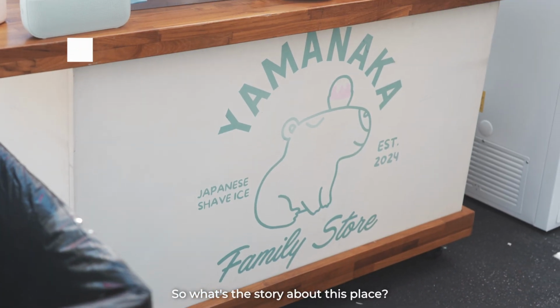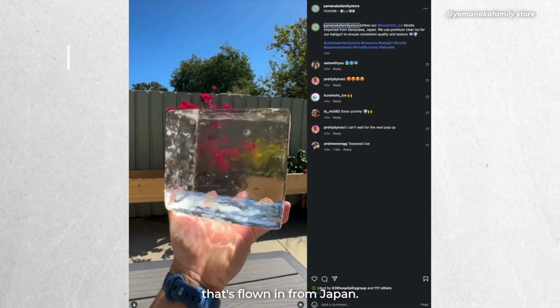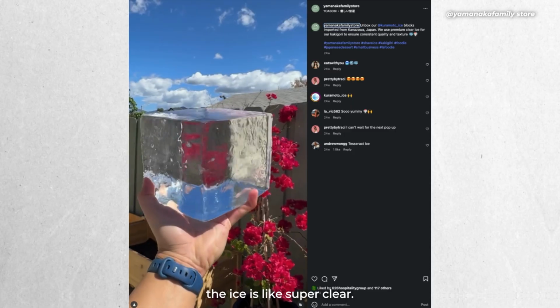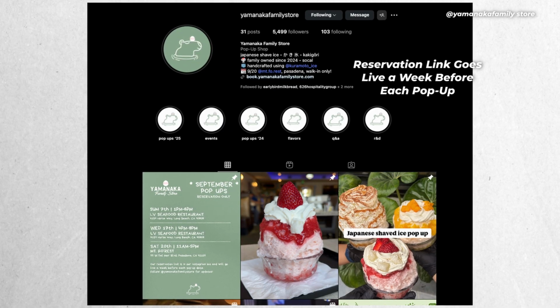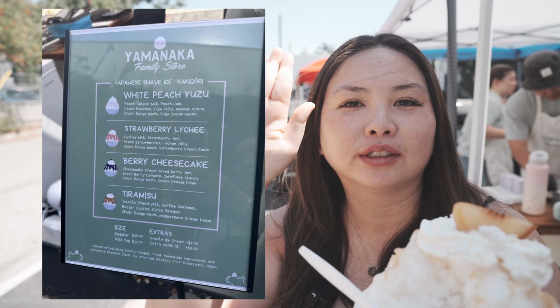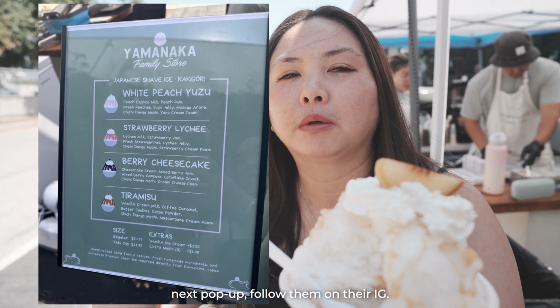So what's the story about this place? They do pop-ups. They use their ice that's flown in from Japan. It's a whole process that I do not know anything about. But I just know it's beautiful because the ice is like super clear. You have to pre-order this, right? Reservation. It's a very limited amount that they make. And a couple of different flavors. I'll paste it right here. But if you want to follow them for their next pop-up, follow them on their IG.